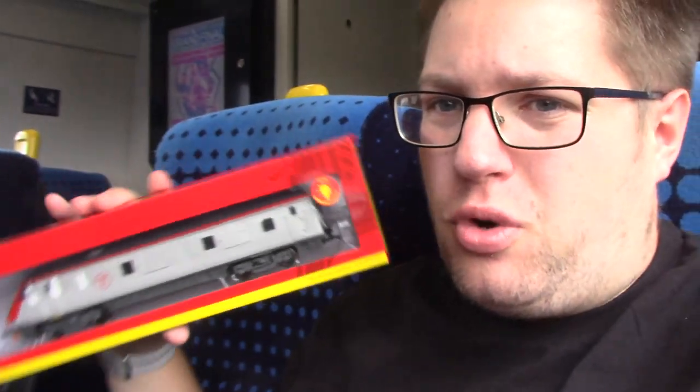In the Transport for Wales livery. Looks quite smart actually. Very impressed with it.